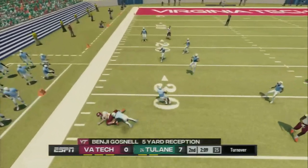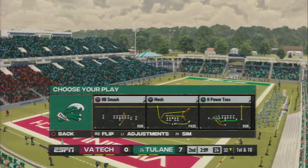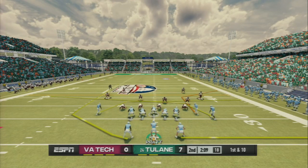He's got it out to his tight end. And they make the stop at the 32. They don't pick up the first down, and the ball will change hands. In a game that's this close, you can't afford to waste possessions. Tulane is up a score.